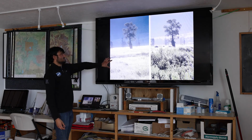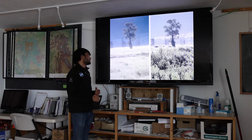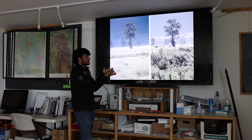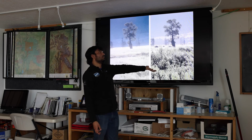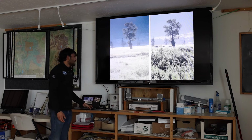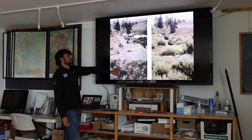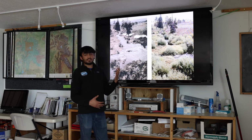So this is a photograph that was taken before reintroduction at the confluence of the Lamar River and Soda Butte Creek. You can see there's not really too much, there's no willows growing there. This is after the reintroduction. We can see a major increase in the willows, right? This is Blacktail Deer Creek. Before reintroduction, major erosion issues. This is today. Is that all due to wolves?